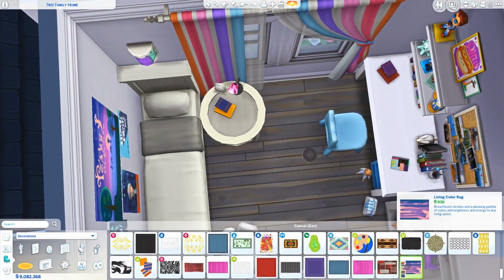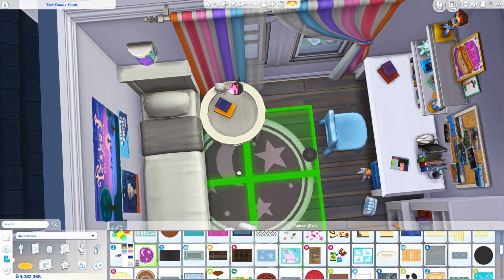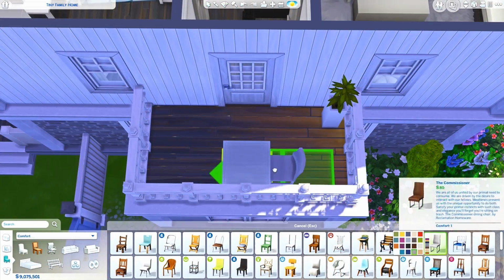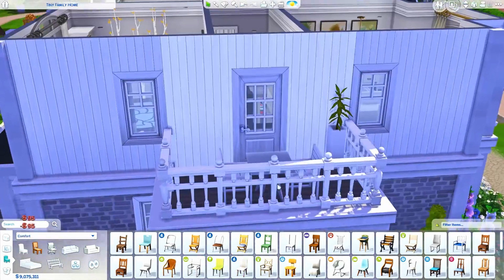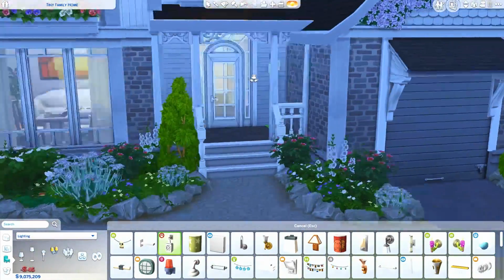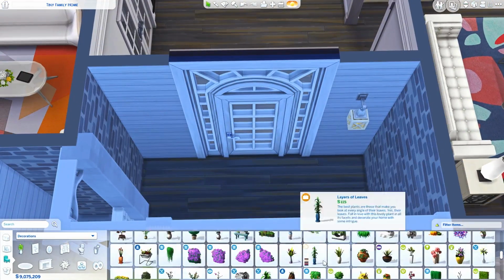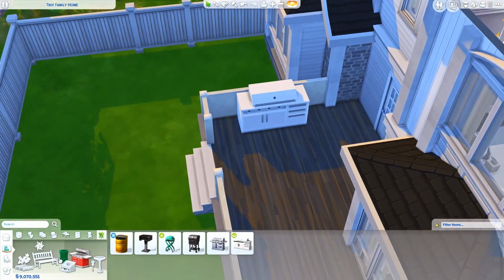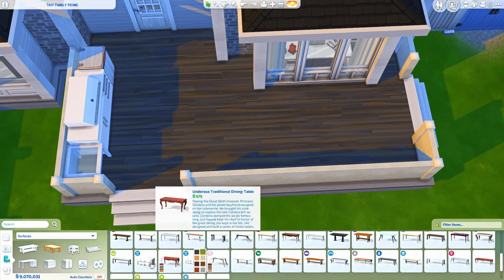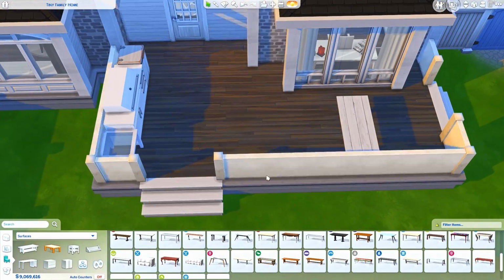Also, by the way, I don't mean that no grown-up can have pencils like that, because they're definitely cute and I would have a pencil like that myself, but I don't imagine every single parent that I make in The Sims to have a pencil like that in their cup holder, or a cup holder in their pencil holder, whatever you want to call that. So yeah, I was really excited. But we're moving on to the backyard now.